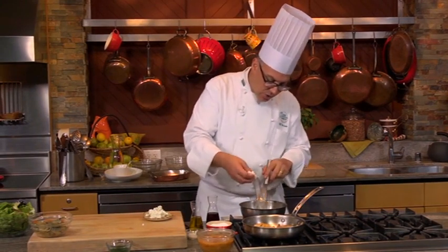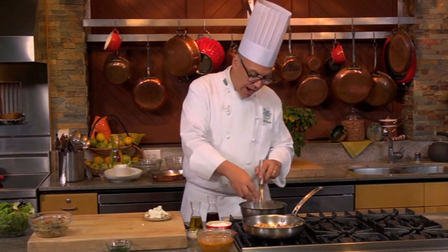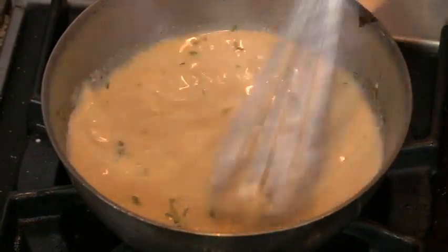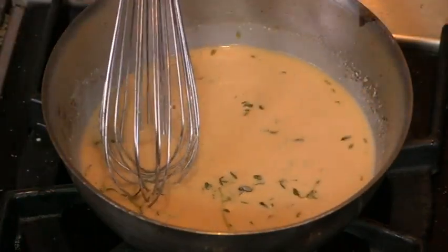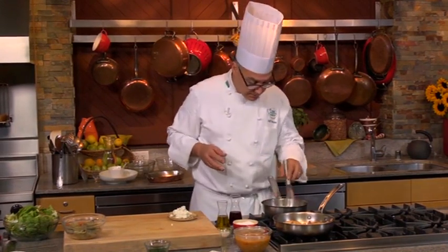You want to add enough goat cheese so that you're happy with the flavor, but also so that you're happy with the texture. So it should become a little bit viscous, the way you would expect a salad dressing to be viscous. Just to make a believer out of you, I'm going to turn the heat up and we'll let this come to a boil, and you'll see that it behaves very, very well.